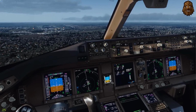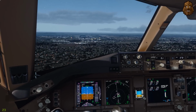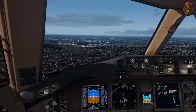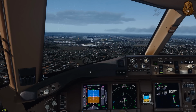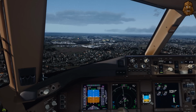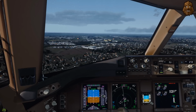There we go. Flaps are set at 30 now. Landing checklist is complete. Speed is coming back perfectly. We are all looking good for the arrival. We've just got to wait for the aircraft that is currently on the runway to vacate. I can just see his strobe lights on the runway there. 1,000 feet is checked, and so I will take manual control of the aircraft now. I have control. Here we go.